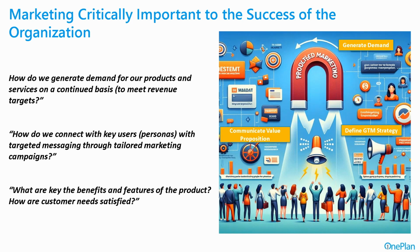We all know this. Marketing is critically important to the success of the organization, now more than ever, given the reliance on marketing technology and the marketing technology stack that is driven by marketing and used by marketing in our organizations. But the mission remains the same: generating demand for products and services to meet revenue targets, connecting with key users with targeted messaging through tailored marketing campaigns, and being able to communicate the benefits and features of the product, and also communicate to the rest of the world how our customer needs are satisfied by our product.